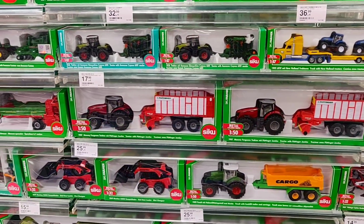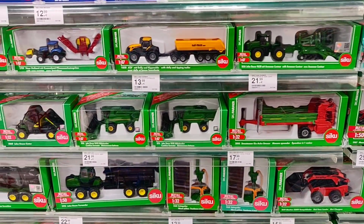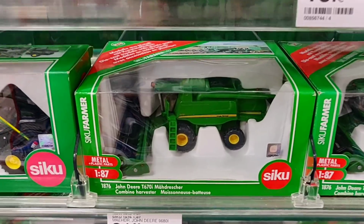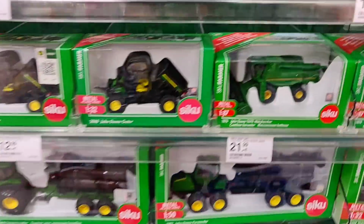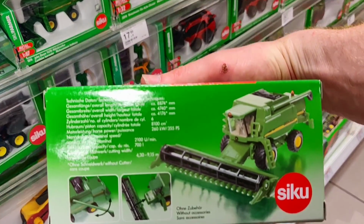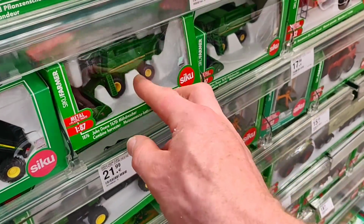The truck with the tractors on top, still have to buy the John Deere version. I say it every time. Then buy it. And buy it in combination with this one. Yep, do it. Okay, I promise to you and myself, next time I see this casting, I'm going to buy it. And next time I see the John Deere truck with the tractors, I buy it.